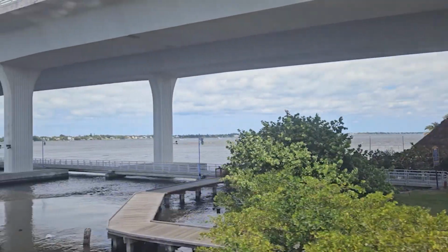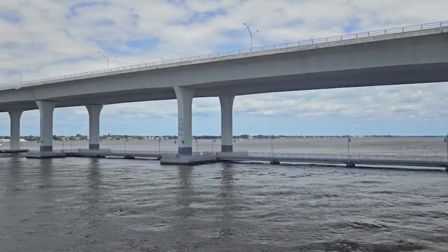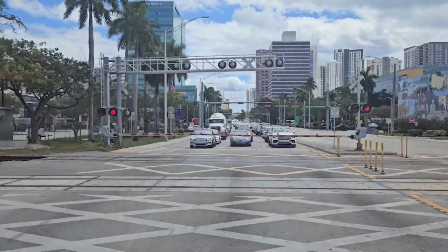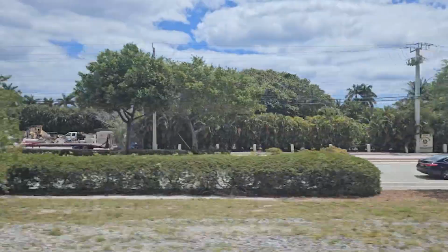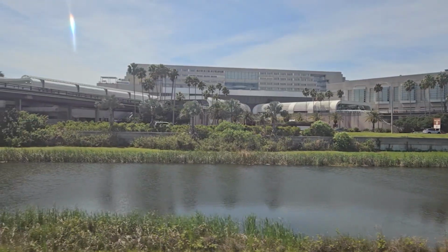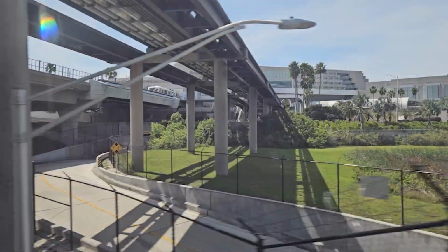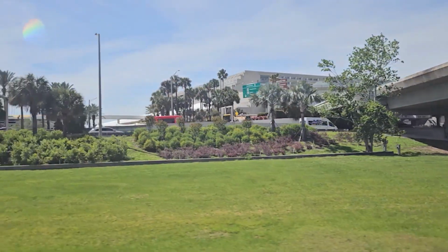Now, pretty much everything is the same traveling from Miami to Orlando as it was traveling from Orlando to Miami, except one major thing. My seat didn't have that window scrim on it, and I was actually able to see the ocean and see all the neighborhoods that we passed on the train, which is pretty much what I was looking forward to. And before you knew it, we were already back at the Orlando International Airport, about to pull into Terminal C. This trip went by extremely fast.